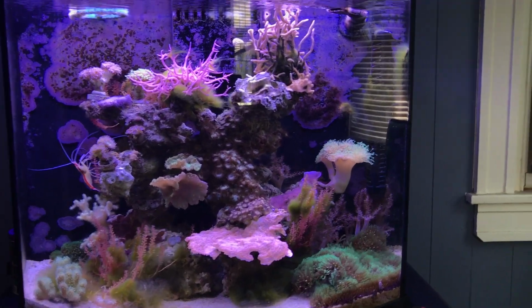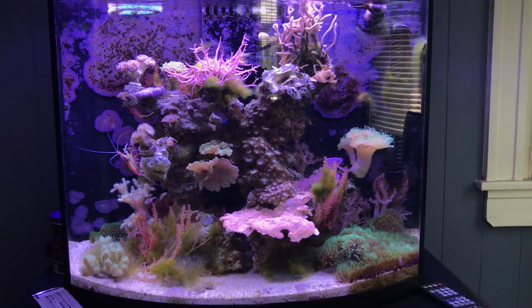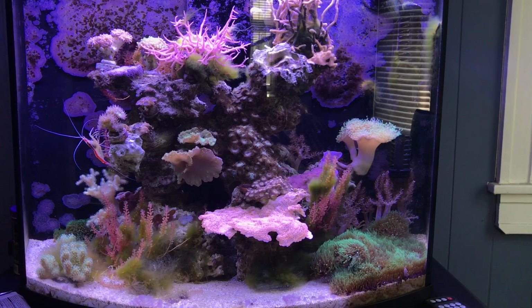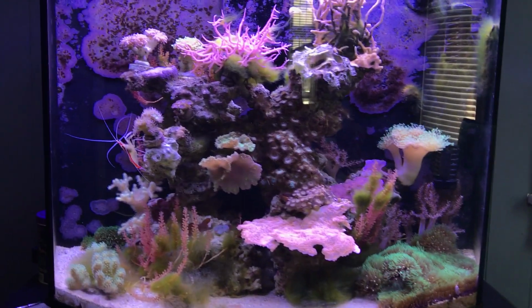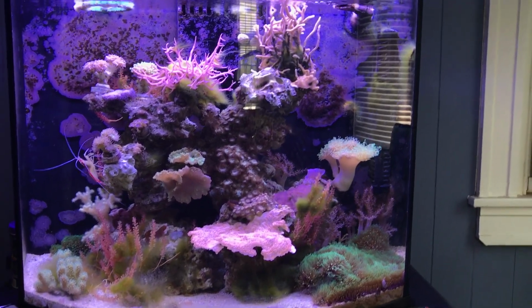But it's holding its own. Haven't really been doing a whole lot with it. I've only got 2 fish in there. There's a purple dottyback, and there's a tailspot blenny, and then there's the cleaner shrimp, and I think that's pretty much it. Maybe a couple hermit crabs and snails.